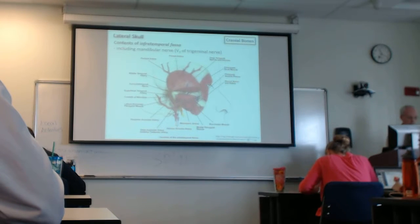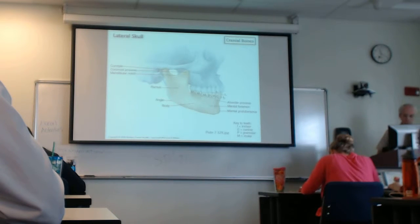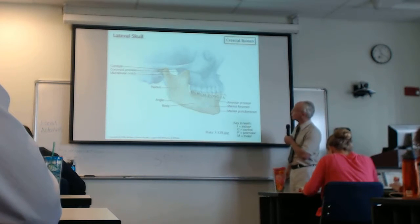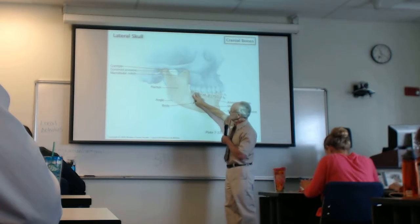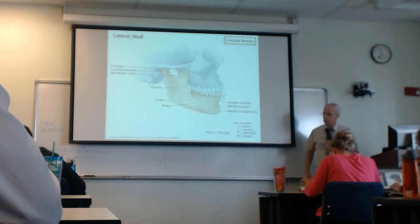You can see the pterygoids. These are muscles of mastication, innervated by cranial nerve 5. We'll talk about these a little later. So it's a very busy area. Should know the basic dentition: anterior and lateral incisor, canine, 2 premolars, and at least 2, sometimes 3 molars.